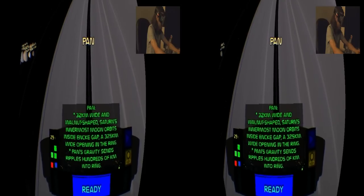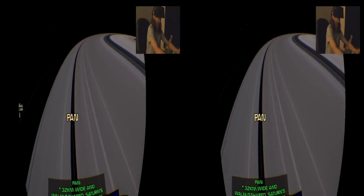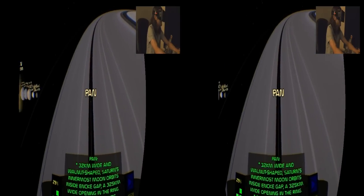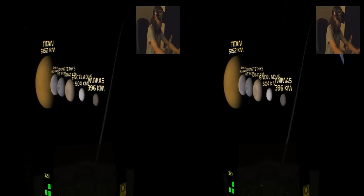Pan, 32 kilometers wide, walnut-shaped, and Saturn's innermost moon orbits inside Encke Gap, a 325-kilometer wide opening in the ring. Pan's gravity sends ripples hundreds of kilometers into the ring. That is awesome. I actually saw the Cassini imagery of this when it was released, and you can see the ripples. It's pretty awesome. Obviously not in this demo, unless it zooms into it, which it won't. That's okay, I mean, it's a detail.